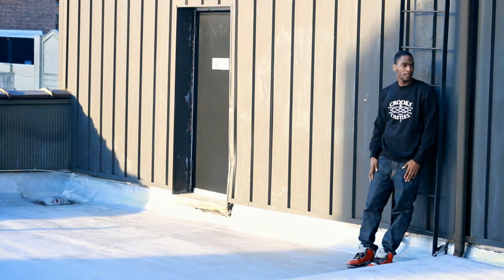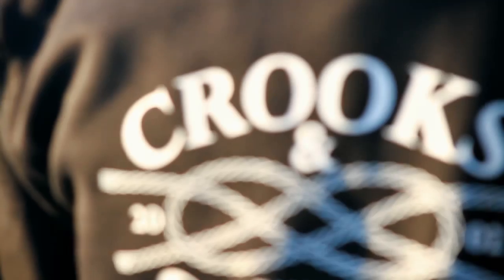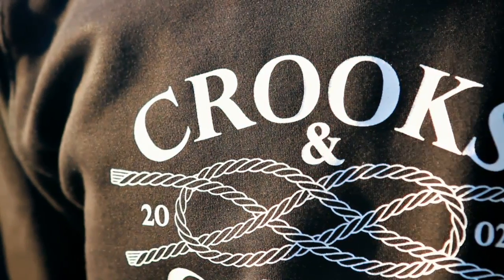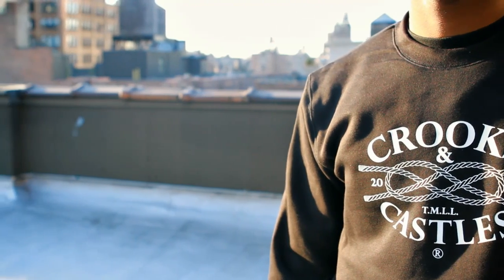If you need something to layer under these jackets, there's the Ropes sweatshirt. The Ropes is one of the new styles that Crooks has been running with. As simple as the sweatshirt is, this piece is still a force to be reckoned with.